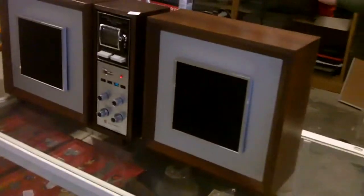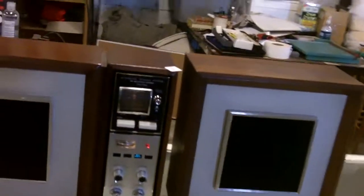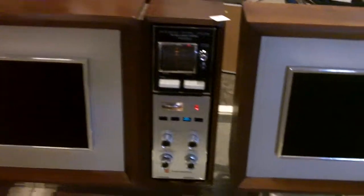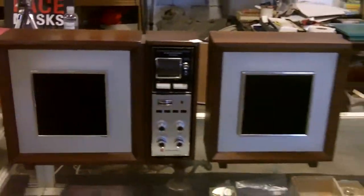I'll go over and show this real quick. Okay, I don't know, so this is working. Pretty cool Panasonic, and it has like a mechanical tune on it. It was working, but you know, I don't know. It's pretty cool. So we're gonna turn it off. But yeah, there's that.